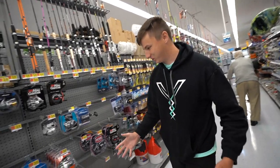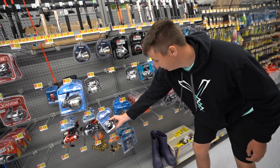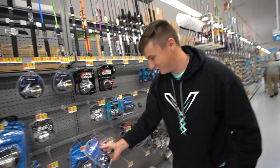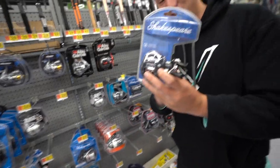I think the only other baitcaster we have is this Shakespeare right here. Wait, is that actually the only one? There's only two baitcasters? I'm telling you, they do not have a huge baitcaster selection in store. That's the cheapest one right there.